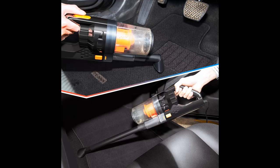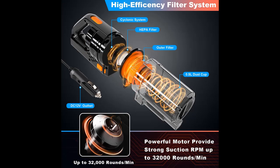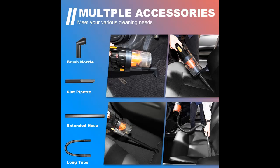This car vacuum cleaner works effectively, whether it's wet or dry dirt, or even your cup holder. It features a 150 watt motor that comes with an aluminum alloy constructed fan, instead of the typical plastic blades in conventional vacuum cleaners. This gives the car vacuum a fantastic suction power of up to 7500 PA. It is perfectly pluggable into your car's cigarette lighter port to power your vehicle.